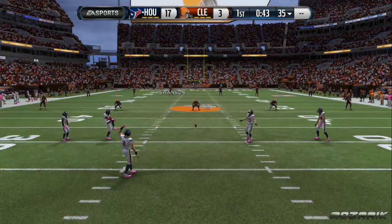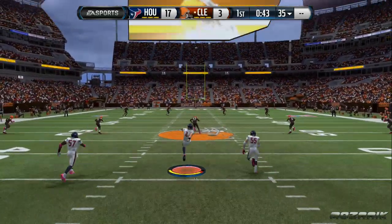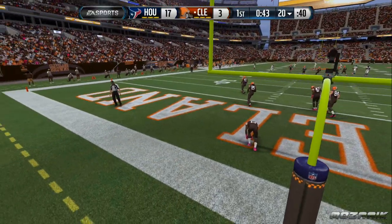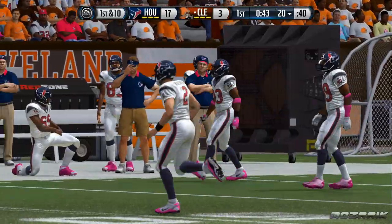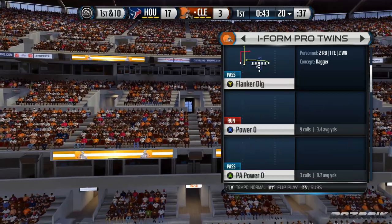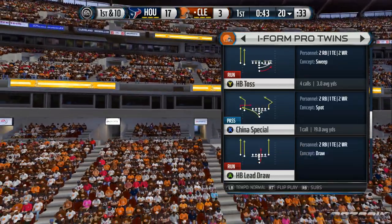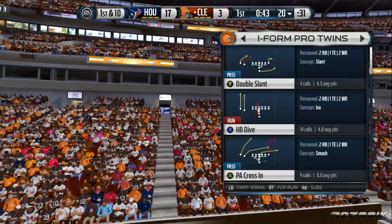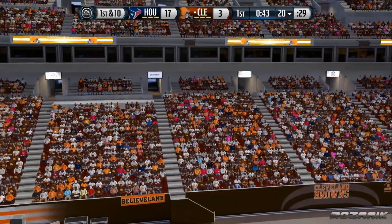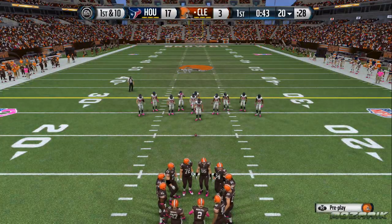The Browns are back deep, ready to return. And no return as this goes for a touchback. They face first down.